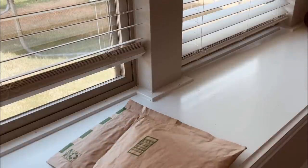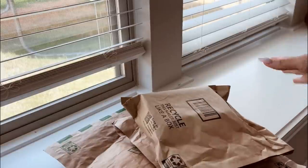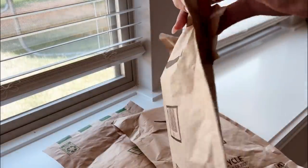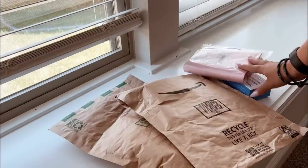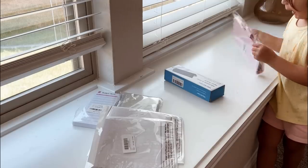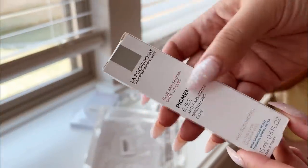It's the next day and I have some packages because I'm doing something, you guys, and I'm excited to show y'all. My eye cream came in today too.